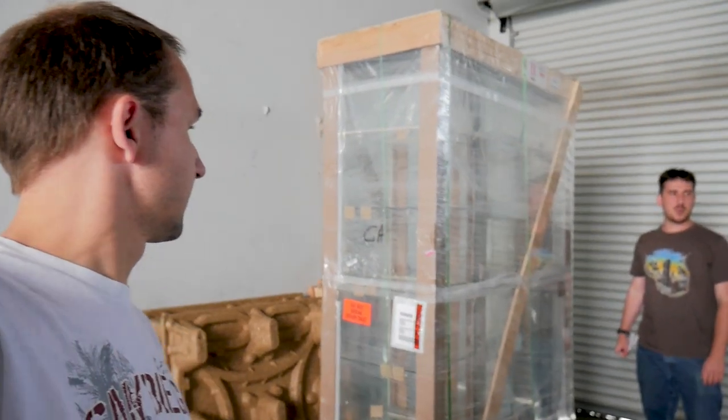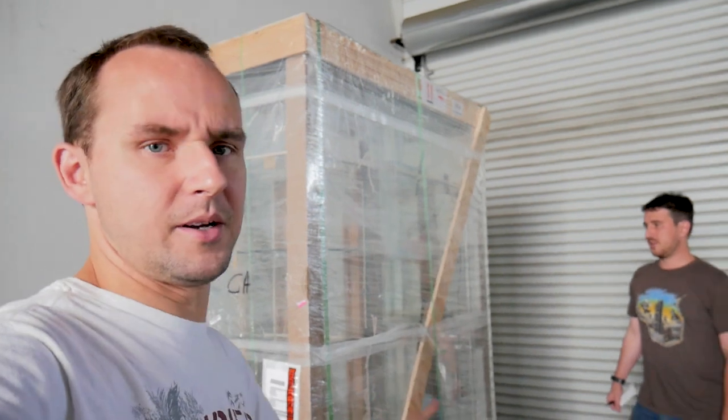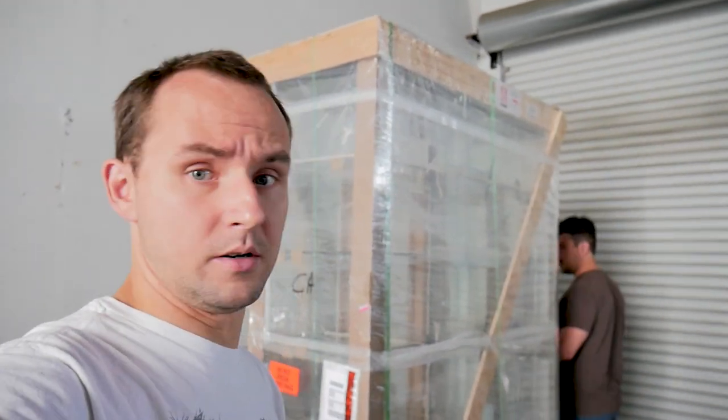It has LED lights inside. It's got top lights too. And look at this thing, it's lock and key, closed too. So legit. It's like where people put jewelry. Yeah, like a jewelry display. Wow, I guess if we like this one, we're gonna get more.